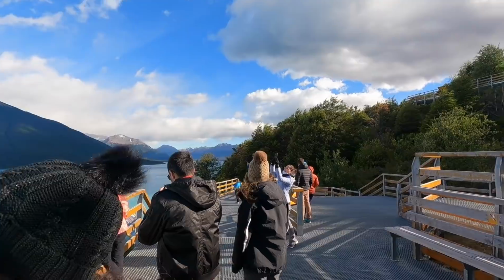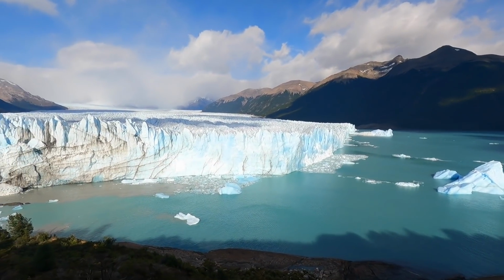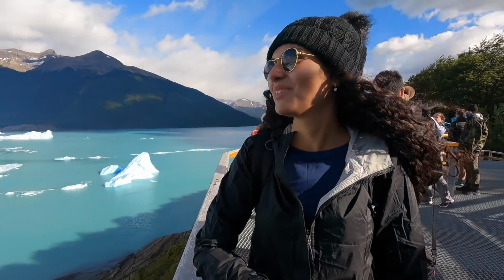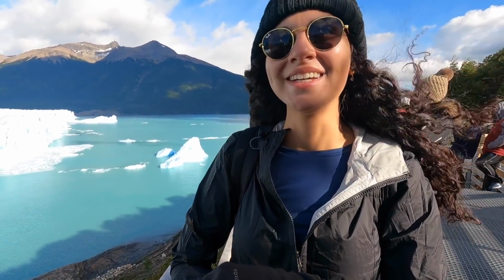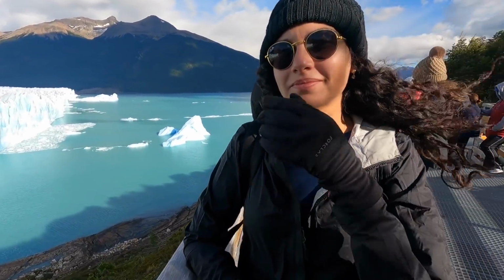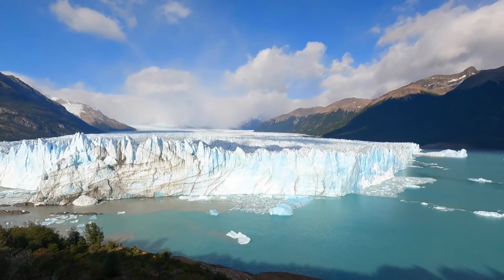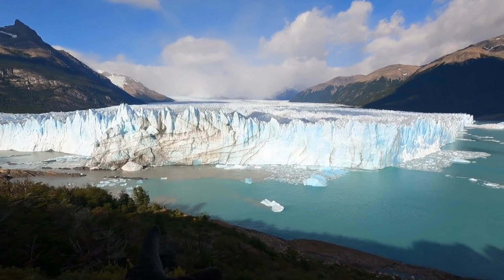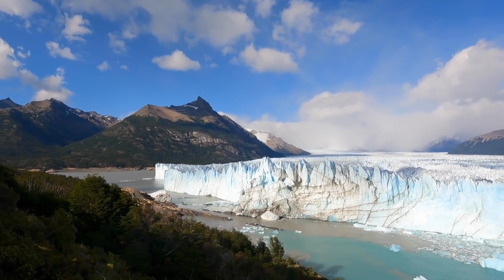So I think this is the main viewpoint here. You can see there's another group, other people finally, and the sun's come out now, so it's even more impressive. I really didn't think it would be this big. I think we read that the biggest point is the same height as the Obelisco in the city of Buenos Aires. And we also read that this glacier is bigger than Buenos Aires, the city. Yeah, the entire glacier. Obviously it goes way back there, but the fact that this is the beginning of a sheet of ice that's bigger than the capital city of Argentina, that's insane.